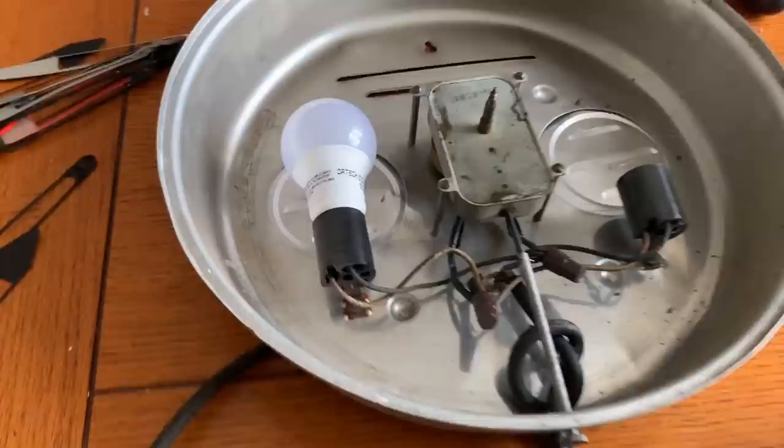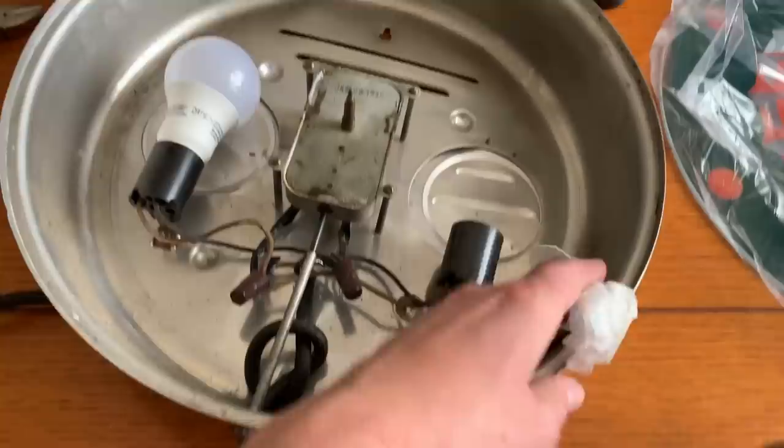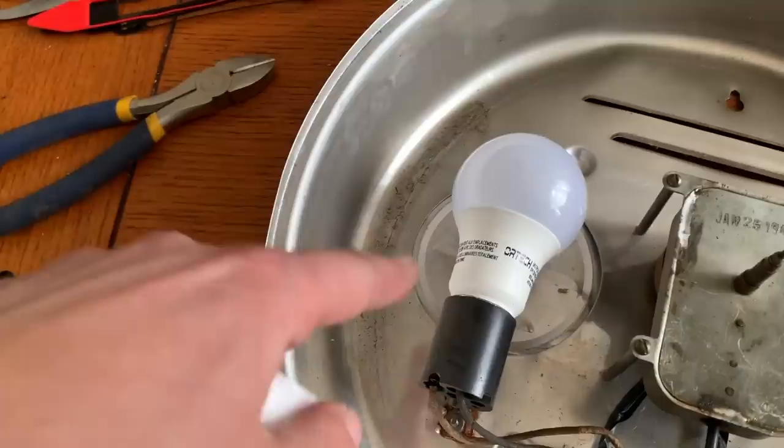I'm gonna give a bit of a cleanup here before we get started. This thing's pretty gross. I'm gonna work at this for a little while here and get this all cleaned up, because we don't want any of that dust in our clock. May as well clean it while it's all apart, right?